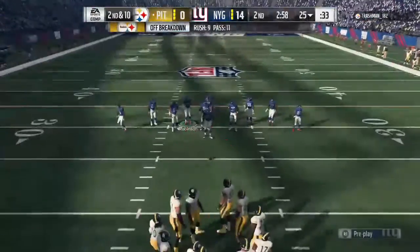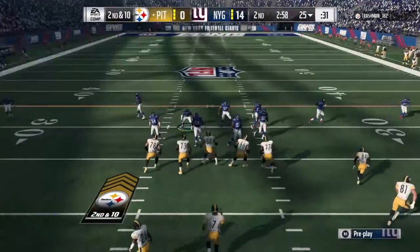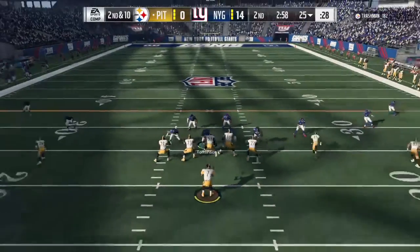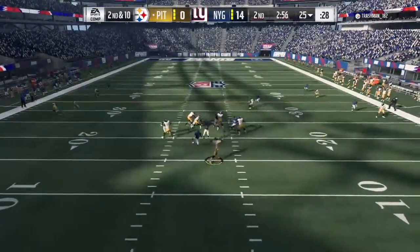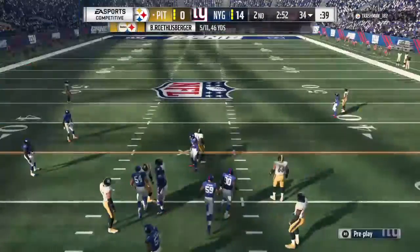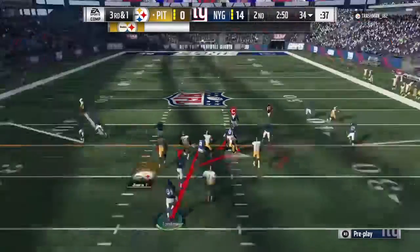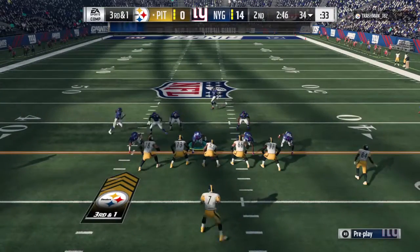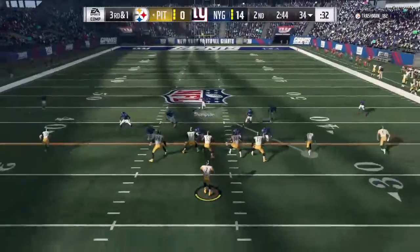So they're still at the original line of scrimmage here. 2nd down and 10. Possible run anticipation here as the D-line sandwiches together. 2nd and 10. It's Roethlisberger once more. This is caught by Antonio Brown. And he'll get it up near the 35, right at the 34 here. And they'll get 9 there as that sets him up better for 3rd down.